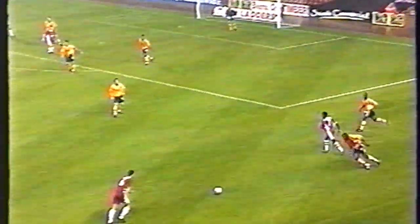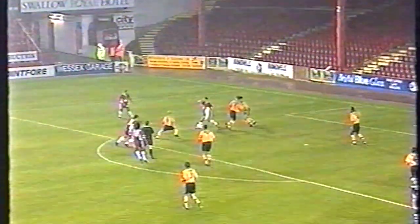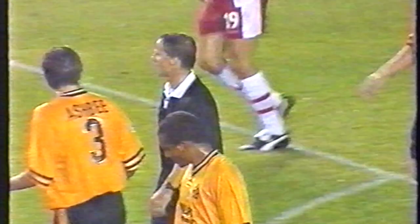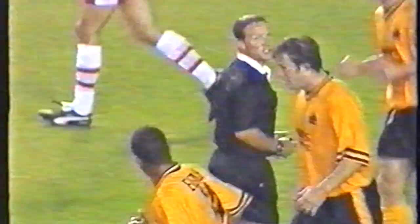This is Goodridge. Carey with the first-time ball deep into the Cambridge box. They haven't dealt with it efficiently. The whistle has gone once more. Just hearing a little bit too much of Mr. Wilt's whistle for my liking. Just breaking up any continuity in the game.